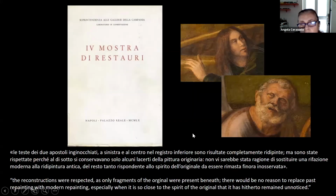We have other information about restoration, many years after, on the occasion of the restoration made for the new Capodimonte Museum.